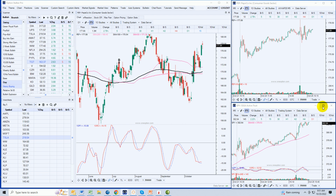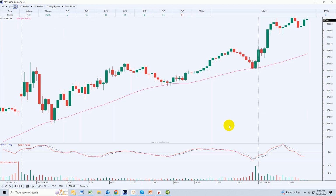Let's take a look at the S&P 5-minute chart here, and you will see that we are near the high of the day. We have a compression near the high of the day on a bearish 1OP cycle. Typically when the 1OP indicator is going down, the market should also go down. When it is not doing that, that is called a divergence. This is a bullish divergence, and we're just about to get a bullish cross, which should result in a new high of the day. It's a fantastic indicator.